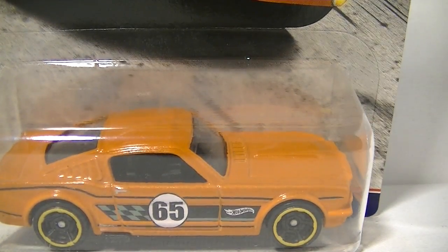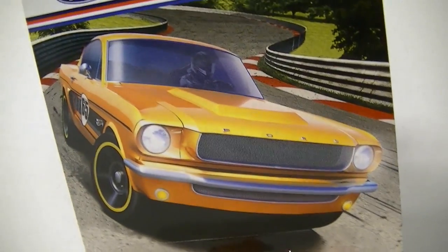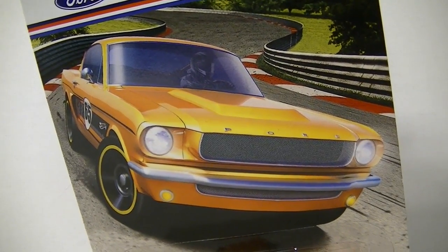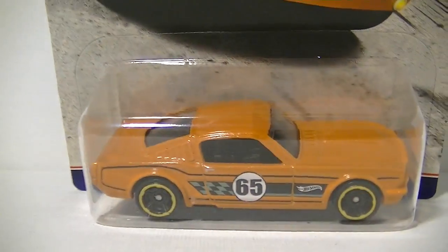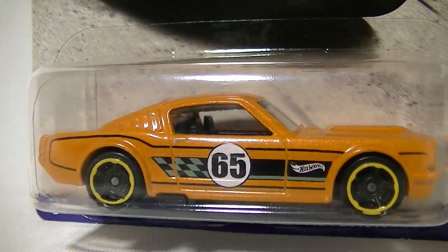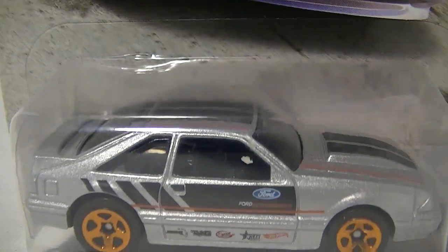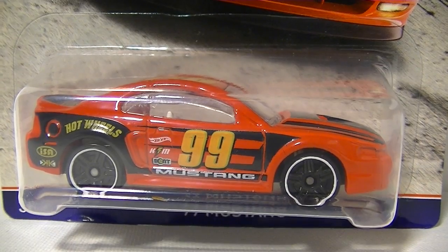What else? I got some more Walmart exclusive sets to show you that I got from this guy. I got the Ford Performance series that's just hitting Walmarts as well. But what's funny is that this series hit pretty much right before the garage cars hit. They came out pretty much at the same time. But I never found the Ford Performance cars until today. Got the whole set. I'm not going to spend a whole lot of time on it, so I'll just go through. 65 Mustang Fastback. Got the 67 Ford Mustang Coupe. Pretty sweet. Nice blue color. And then I got the 92 Ford Mustang. And I got the 99 Ford Mustang.